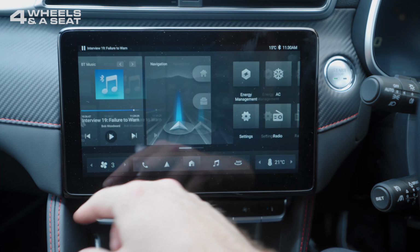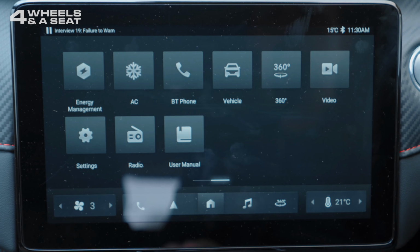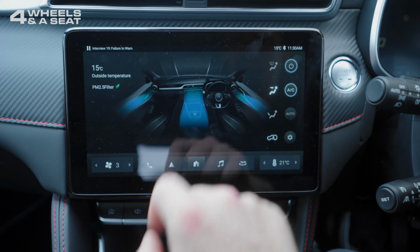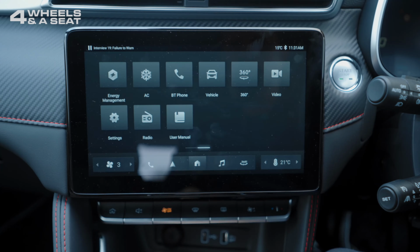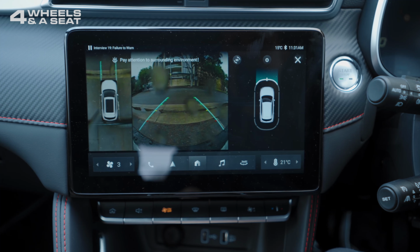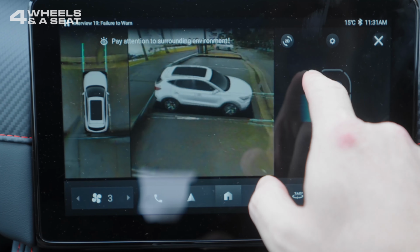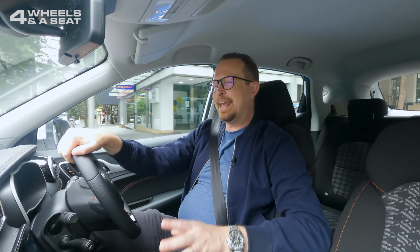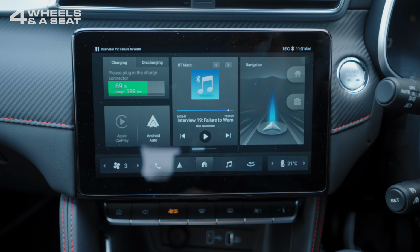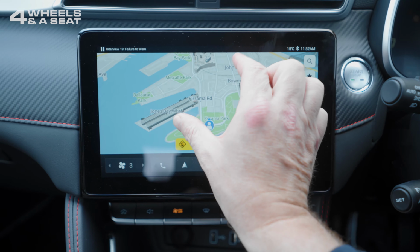The center console screen is 10 inches, and the software that's on it is so much better than the software found in this car's larger brother, the HS. That system is one of the worst I've used in recent times. This is really, really good. It's at the opposite end of the spectrum altogether. The graphics are really sharp, it looks really good, it's a nice design, it's easy to find things. It can be a little bit unresponsive at times, but I'm willing to overlook that because it just looks and feels so much better. The native navigation on this is really, really good. Again, so much better than the HS.